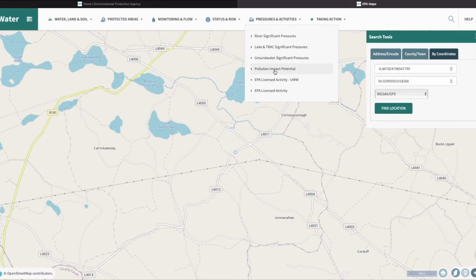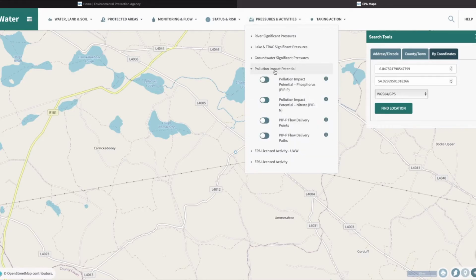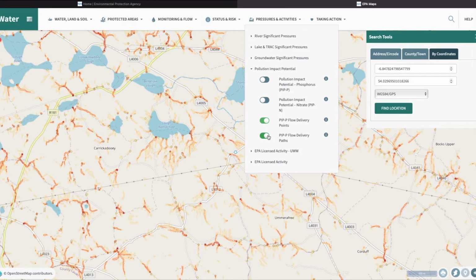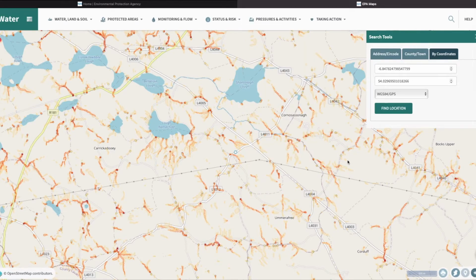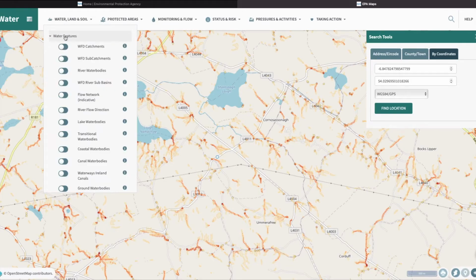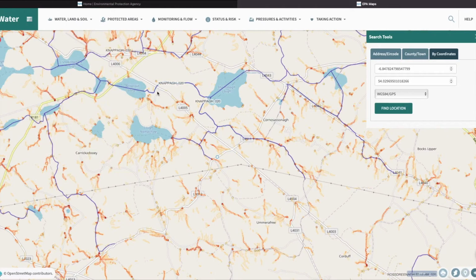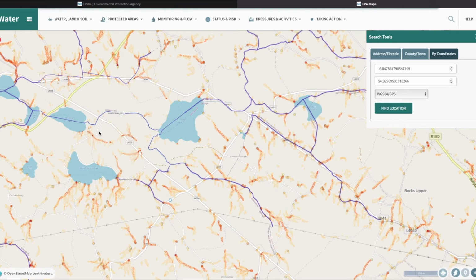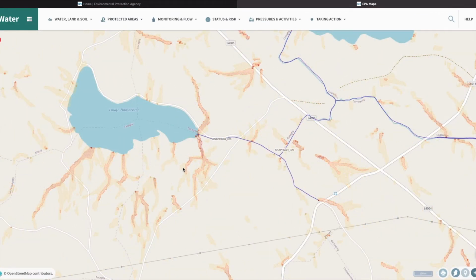In this case, it is a river, or a lake, that is draining the catchment. Go up into Pressures and Activities, click on Pollution Impact Potential, and then if you click on two sections of it, PIP-P for flow delivery points and PIP-F for flow delivery paths, these give you locations for phosphorus transfer to the water body. The concept of Pestman is that we will use these delivery points to give us an indication about where hotspots are located, or critical source areas are located, in which we can place our interventions for the pesticides.